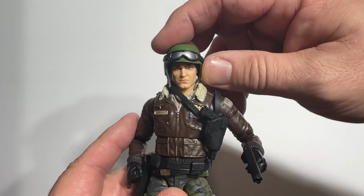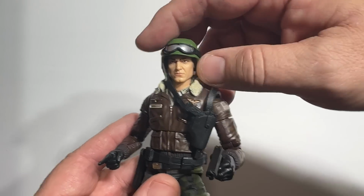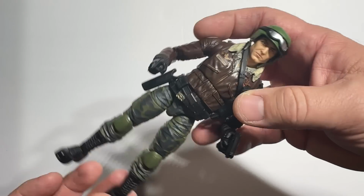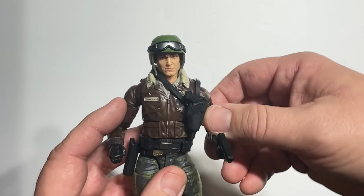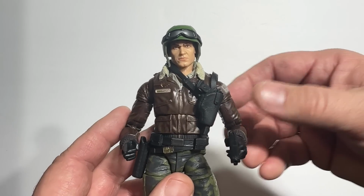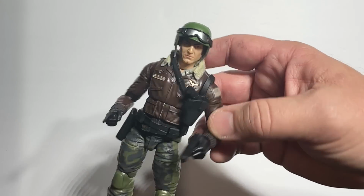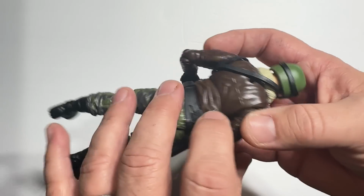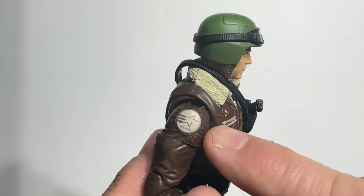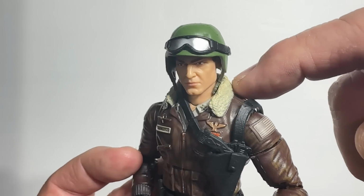He was perhaps the most plain character that you could possibly get. He came packaged with the mobile missile system, and it seemed like such a strange thing to have the leader of your Joe team as almost an afterthought in the action figure line. Well, they fixed that with the second release, the General Hawk figure, and man, this one really captures all of that style. I love the leather bombardier sort of jacket, with this great collar here.